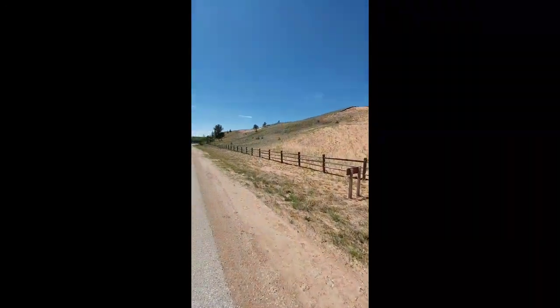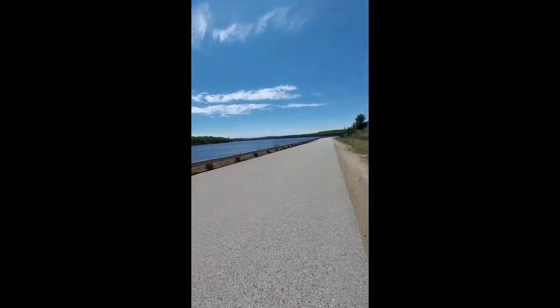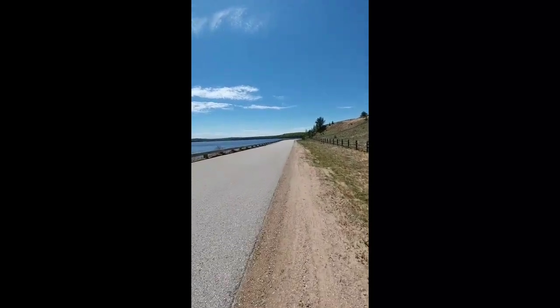Check back in a little bit. We have dunes and Grand Sable Lake over here on the left. Got a little bit of a road hike, maybe, I don't know, quarter mile, half mile. And then we will be back on the trail.